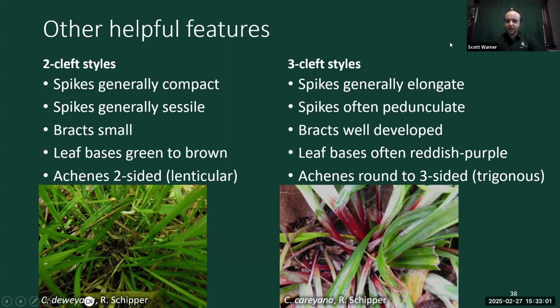Sedges with three-cleft styles generally have elongate spikes, which are often pedunculate, that is often attached to the culm via a stalk called a peduncle. The bracts tend to be well developed and leafy. The leaf bases are often reddish purple, and the achenes are round to three-sided. That is, they're terete to trigonous.